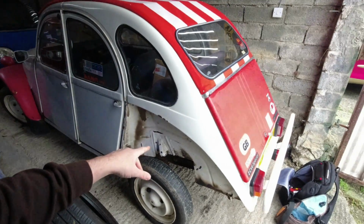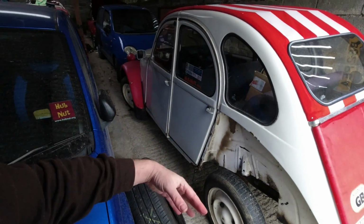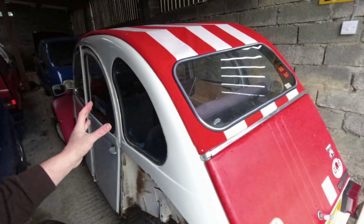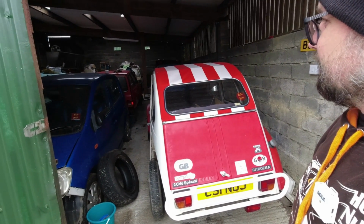So spoilt with a 2CV because I can get every part I want for this. Inner rear wings, sills, doors, you name it. You can get absolutely everything. Every mechanical part you could imagine I can get for the 2CV. But other cars, not so much.